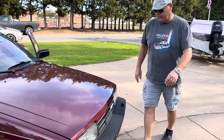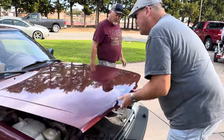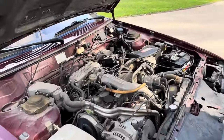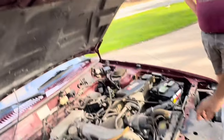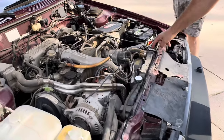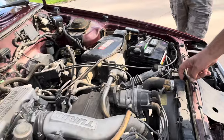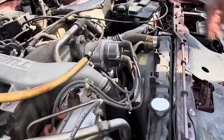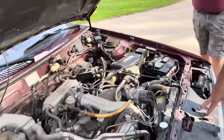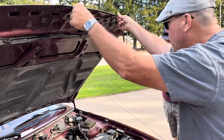Pop the hood. Look at that. Turbo. Look at that original hood there. The radiator looks good. Usually these things start to get corroded. It's weird, because it looks like an original radiator, but it looks to be in pretty good shape. Some of the old oil change stickers. Like I said, it just needs a little bit of love, a little bit of detail, a little bit of recon.